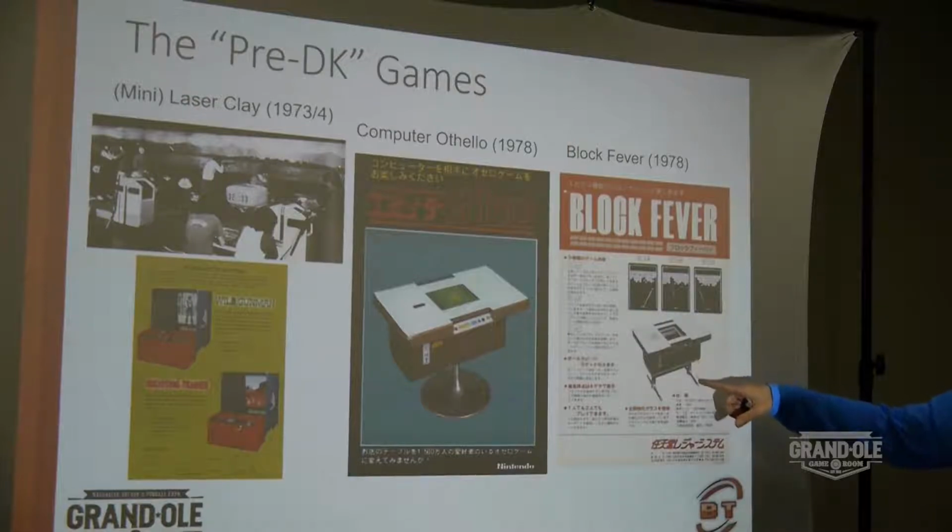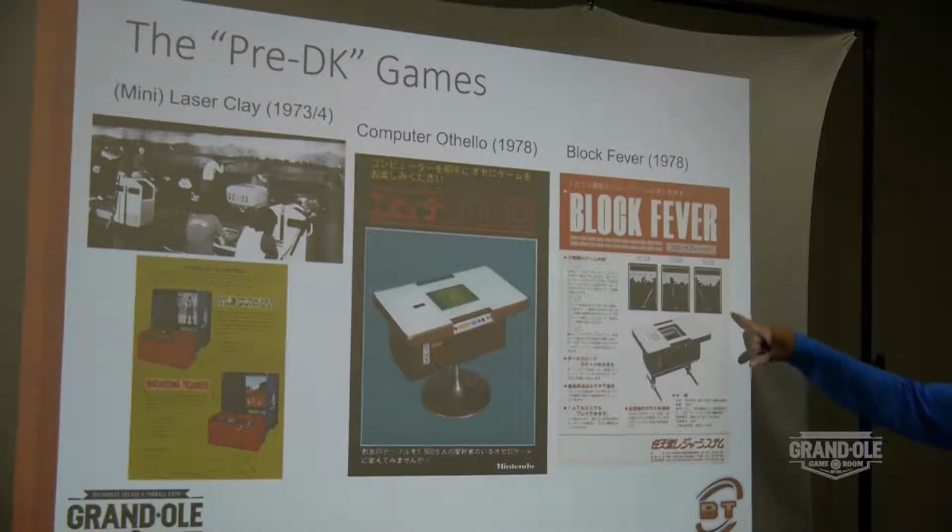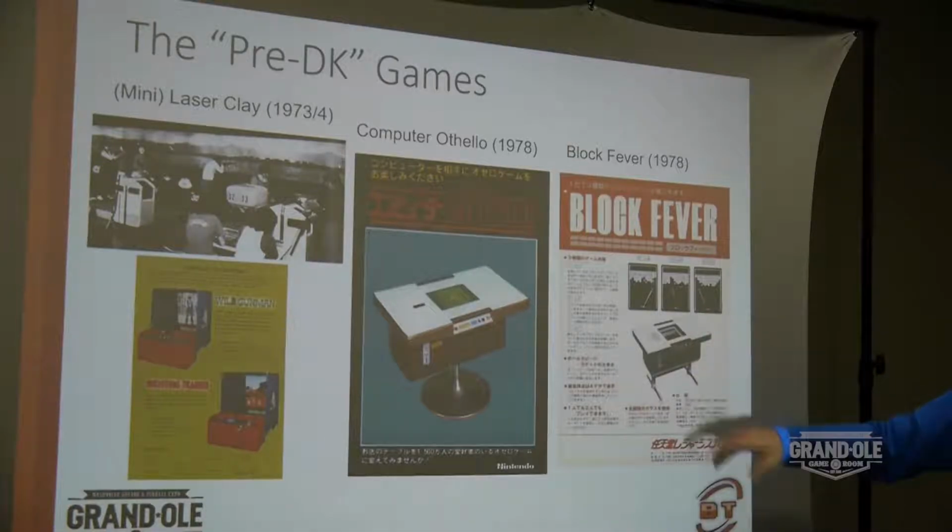And if we look over here, 1978 as well, Block Fever. What we're going to find as we step through the next several slides is that a lot of Nintendo's early arcade games were homages, or let's say renditions. I don't want to say rips, because they had additional features and differentiating gameplay to some degree, but ultimately the ideas were the same as some of the predecessors in the industry. And Block Fever was much like that. If you take a look at that, it's very Breakout-esque. But again, that was one of Nintendo's sit-down cocktail tables for the time.